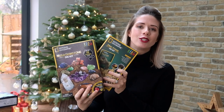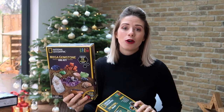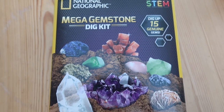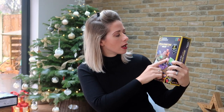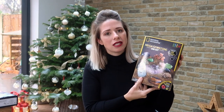Right, next up, I wanted to show you these National Geographic dig kits. My kids are obsessed with gemstones and dinosaurs and sharks and everything like that. So these gem dig kits are brilliant. In this one, they have got 15 genuine gems, apparently, that they need to dig up. And this one is actually $29.99.